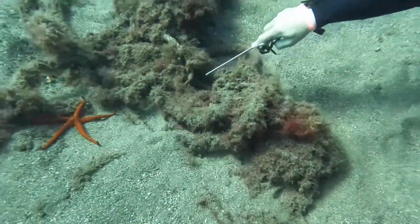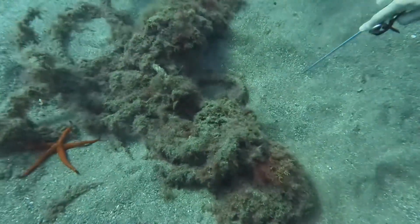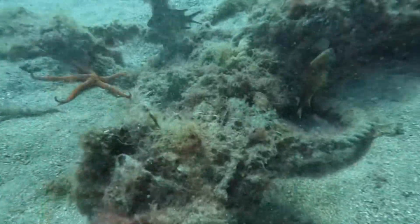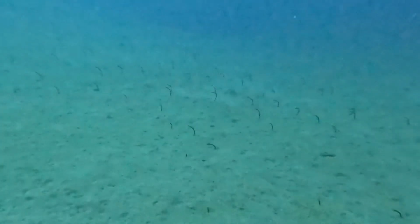We then swam across this old bunch of rope, and at first it looked like nothing apart from the little starfish you can see on the side, but our dive guide started pointing things out, and we could see that there was a couple of seahorses wrapped around the rope. These are garden eels.